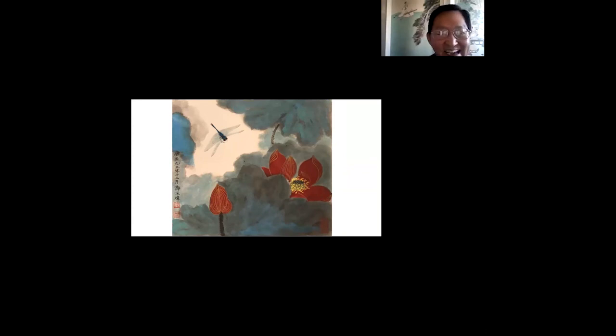Okay. Yeah, this is another one, a mix of the meticulous style and the freestyle. As you can see, the lotus flower has a gold line. That is part of the meticulous style. And the dragonfly too. If you look at the actual painting, you can see a fine line depicting the wings of the dragonfly.